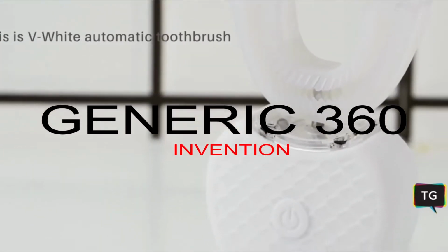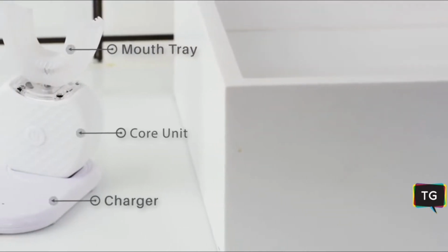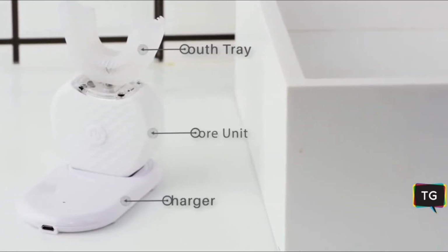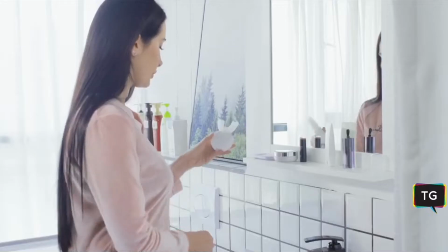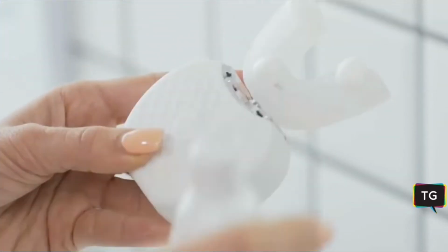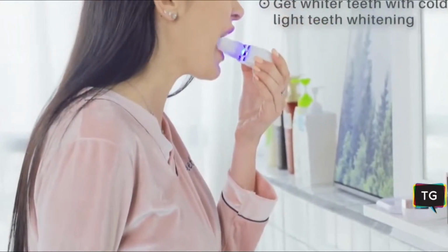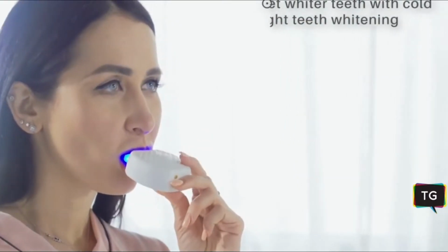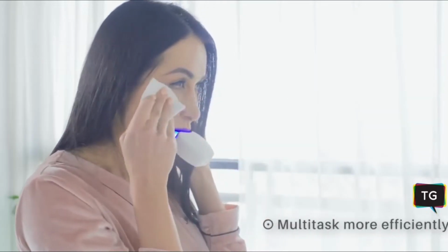Second, Generic 360 Brush. Commodity Quality Certification 3C, Commodity Quality Certification CE, Size Automatic Ultrasonic Electric Toothbrush, Material Silicon plus ABS, Item Type Electric Toothbrush, Quantity 1 Set, Age Group Adults, Type Acoustic Wave, Power Supply USB Charging, Weight about 300 gram, Age Group Adults, Kids, Young People, Shape U-Type, Clean Time 45 seconds, Charging time only 90 minutes. It is available in colors white, black, pink, blue.